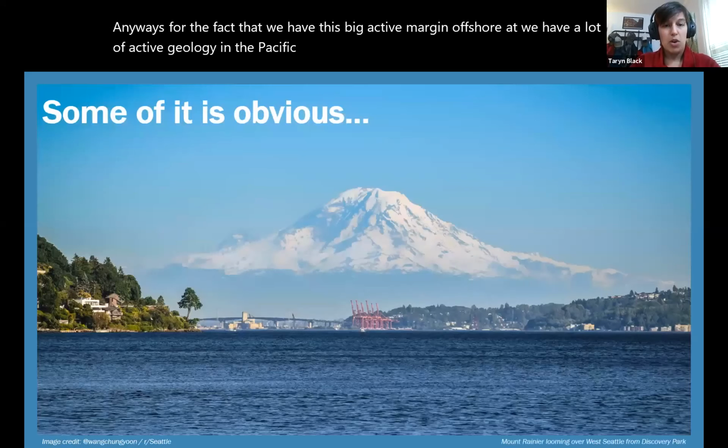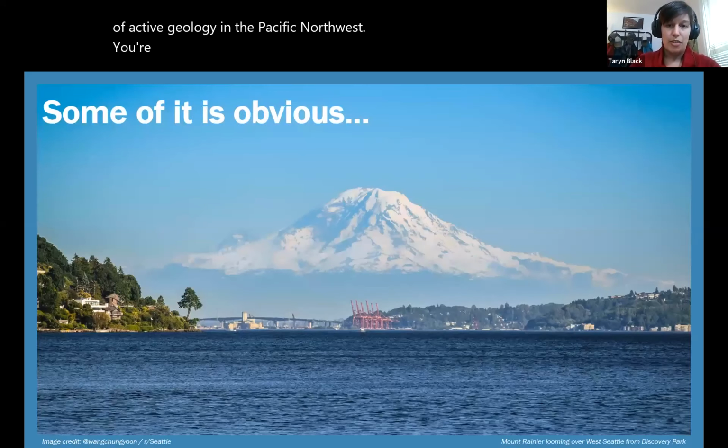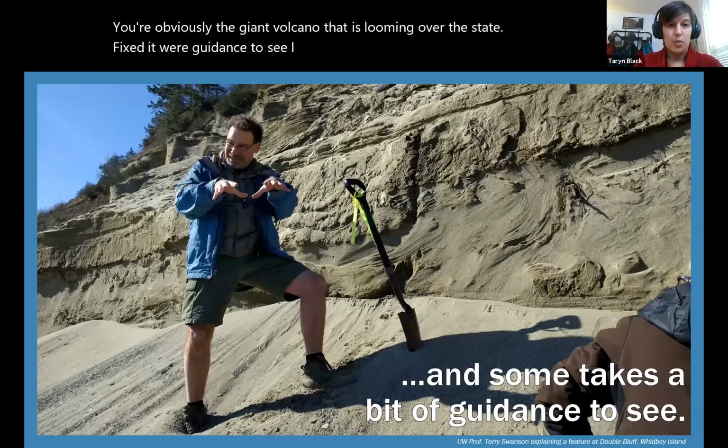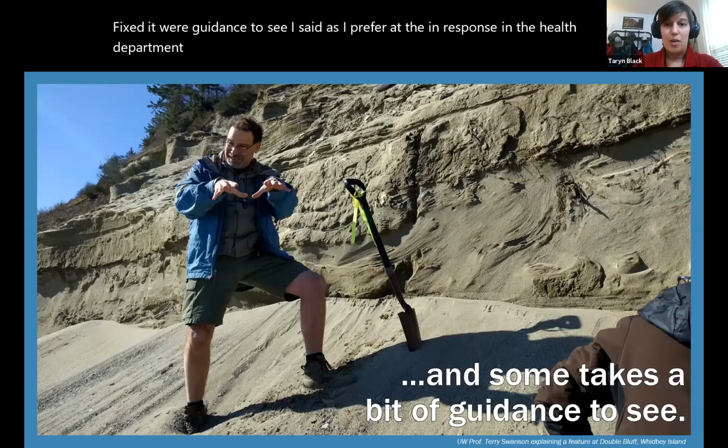Some of it's a bit more obvious, like the giant volcano that is looming over the city. Some of it takes a bit more guidance to see. So this is a professor at the University of Washington in the geology department who takes students on a lot of field trips. And he's just explaining a feature in some glacial deposits on Whidbey Island.